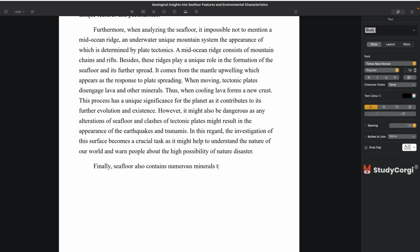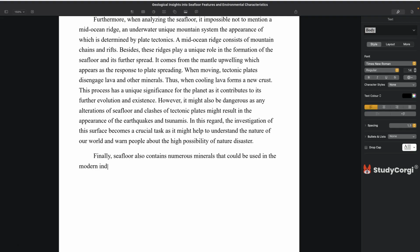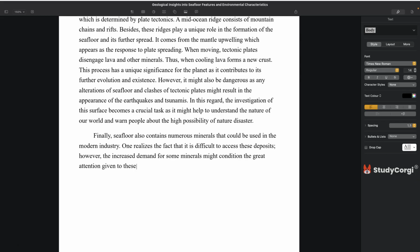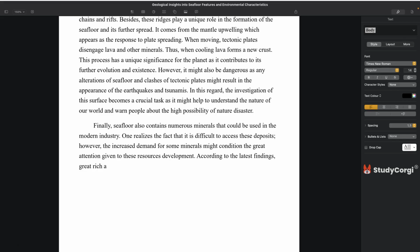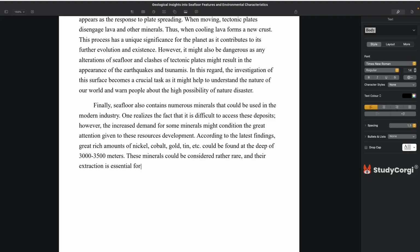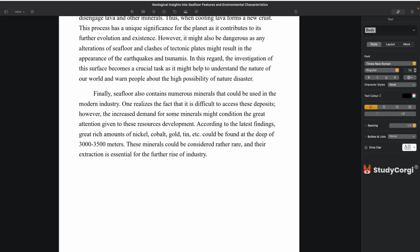Finally, seafloor also contains numerous minerals that could be used in modern industry. One realizes the fact that it is difficult to access these deposits. However, the increased demand for some minerals might condition the great attention given to the development of these resources. According to the latest findings, great amounts of nickel, cobalt, gold, tin, etc. could be found at depths of 300 to 3,500 meters. These minerals could be considered rather rare, and their extraction is essential for the further rise of industry.